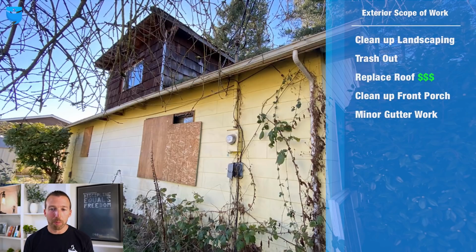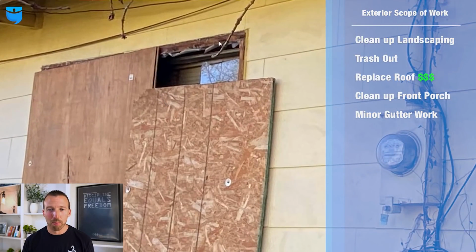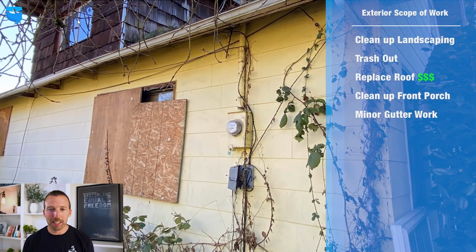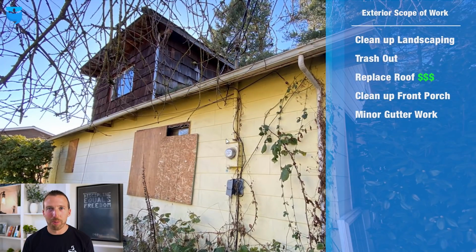So I'm going to leave that off for now, but definitely some downspout work needs to get done. And look at those boarded up windows. Those windows are messed up without even having to go see them in person. They're broken up all over the place. They're old wood window frames, right? Upstairs you can see is an old window. Everything's old windows. So I'm just going to flat out assume we need all new windows. So that's the second red flag, big ticket item. First is roof, second is windows.